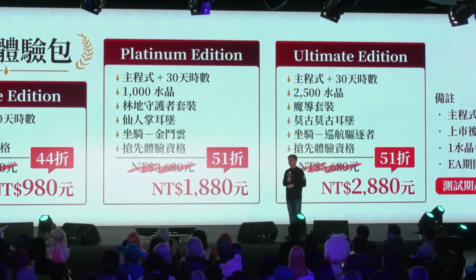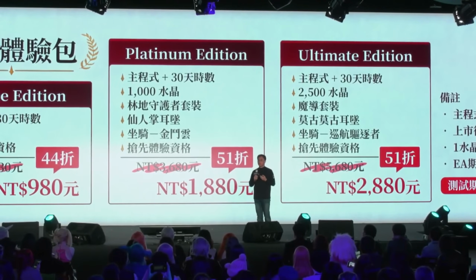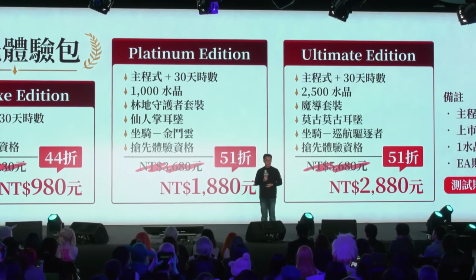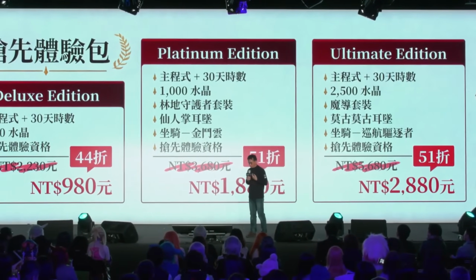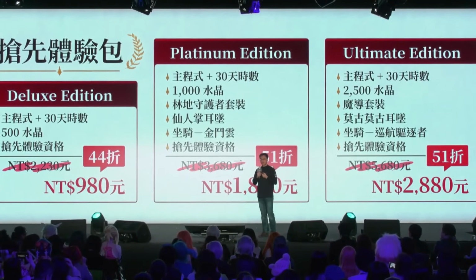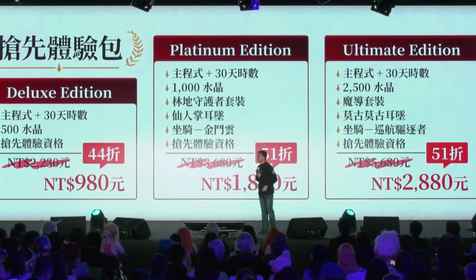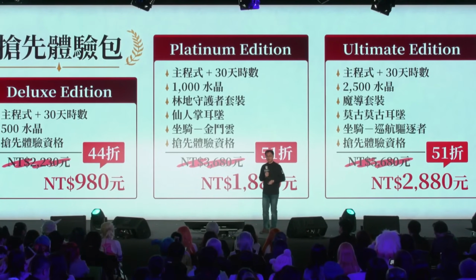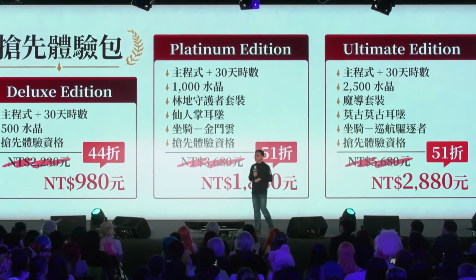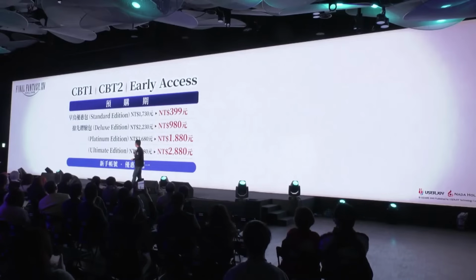They're also selling a platinum edition of the early bird thing, which is the base game, 1 month subscription, and 1,000 crystals, as well as the Woodland Warden's attire, the Cactuar earring, and the Sunspun Cumulus mount, which is of course that cloud mount, and that will be $56 or 1,880 Taiwanese dollars. And then there's even another version called the Ultimate Edition, which has the base game, a month subscription, 2,500 crystals, the Magitech attire, the Cruise Chaser mount, and Moogle earrings. That works out at $87 or 2,880 Taiwanese dollars.